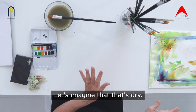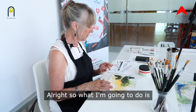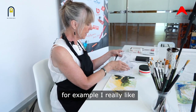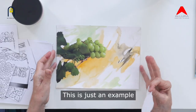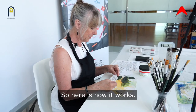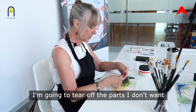Let's imagine that that's dry. All right, so what I'm going to do is begin the photo transfer. And I will decide, for example, I really like various Baroque patterns. This is just an example. I'm going to show how to apply something that I'm going to transfer. So here's how it works. I'm going to tear off the parts I don't want.